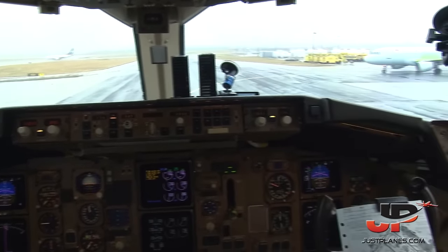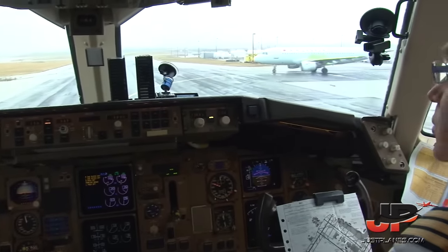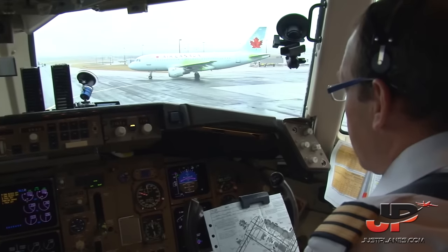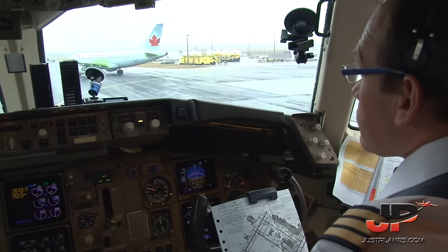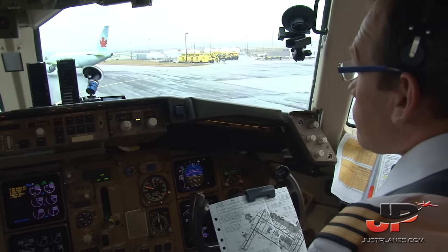Ice man, it's Air Canada's 1244. The brakes are set. We're configured for spray. We need type 1 and type 4. Air Canada 1244, hold your position. De-icing starts now, type 1 and type 4.